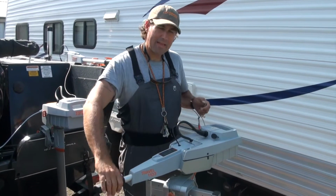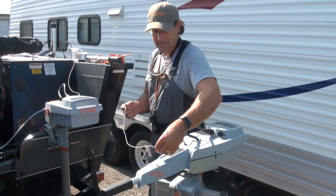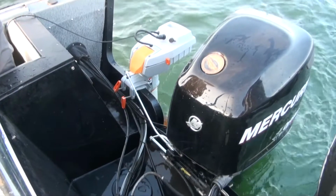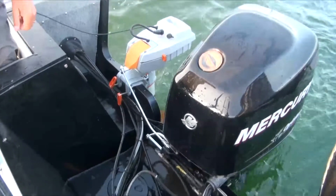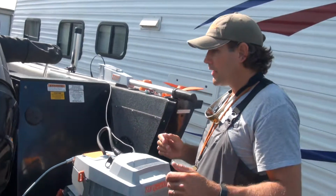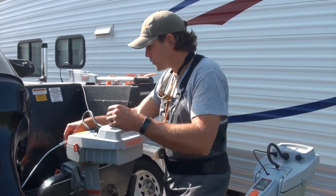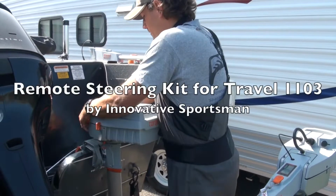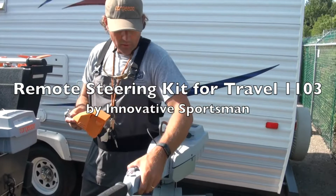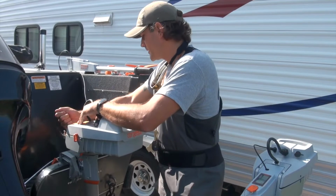But that's not that useful having it here close to the motor. So what we have here is actually a prototype part by Innovative Sportsman, tying into the existing steering we have, such that we're just steering with the boat's steering wheel with this outboard part here. Innovative Sportsman made this part that just fits into the front, and it just fits right where this tiller throttle would be, so that you can have remote steering or tie into the existing steering that there is.